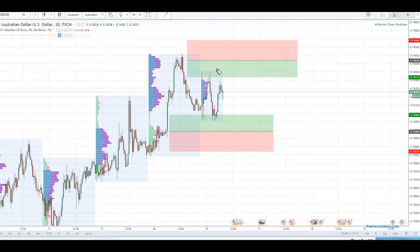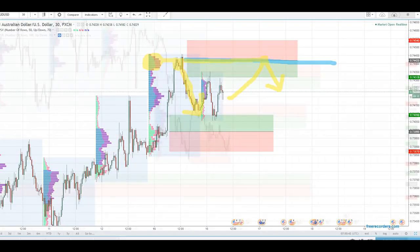Our second level is a short level from 74.42. And the reason behind that level is this sideways price action that was followed by sell-off, and you can see that the volumes were accumulating right there. I think that the volumes were volumes of strong sellers that pushed the price lower. So if there is a pullback to this area, I think that those sellers will defend their positions and push the price lower once more.